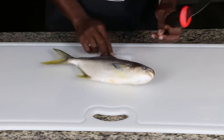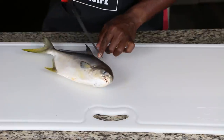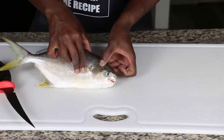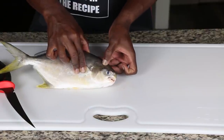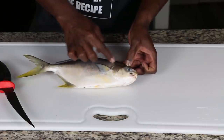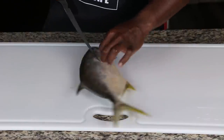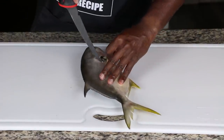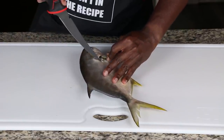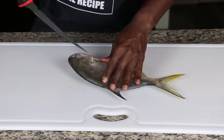All right, so when it comes to filleting a pompano, apparently you want to work your way towards the head, right? Because they got some good head meat, apparently. And you got to just feel right here. So we're going to cut around the head along the top. So we'll see. So we're gonna just kind of feel, whoa. Y'all, this knife is sharp as heck. All right, so we're gonna just work our way to the head meat.